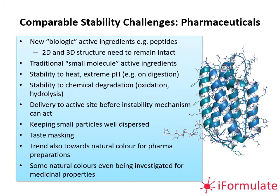The kinds of conditions that pharmaceutical molecules have to go through can be quite extreme. They have to be stable to some degree of heat, so body temperature at least, maybe more during processing, and extreme pH. So for instance, on digestion in the gastrointestinal tract, pH is very low, about 2, and that can cause molecules such as these peptides to degrade. Got to have stability not only to pH but also to oxidation and hydrolysis, and we've got to get them to the active site where they do their job before that instability mechanism can act.